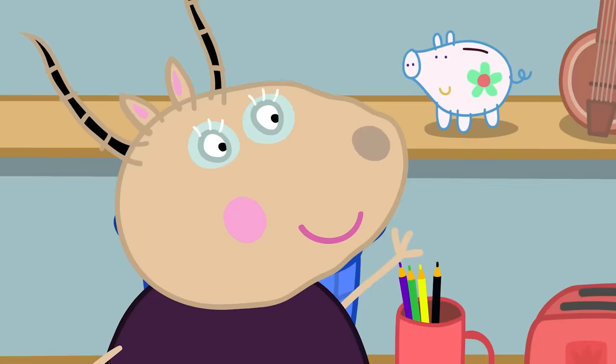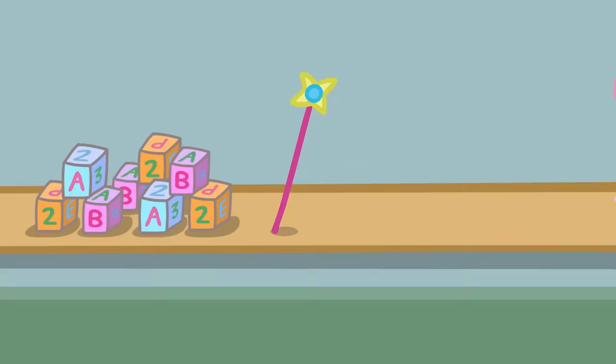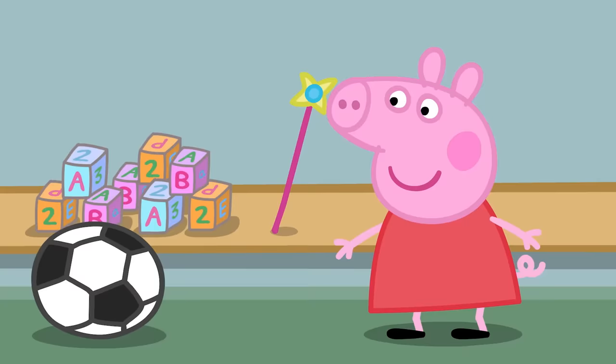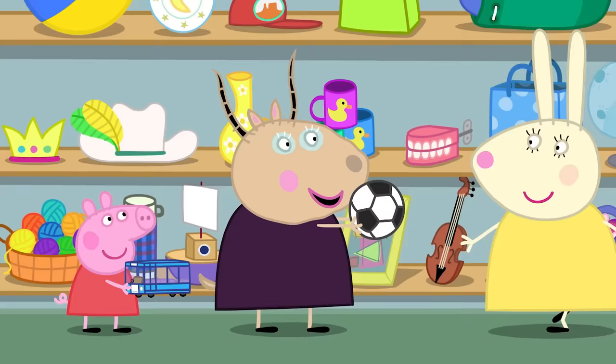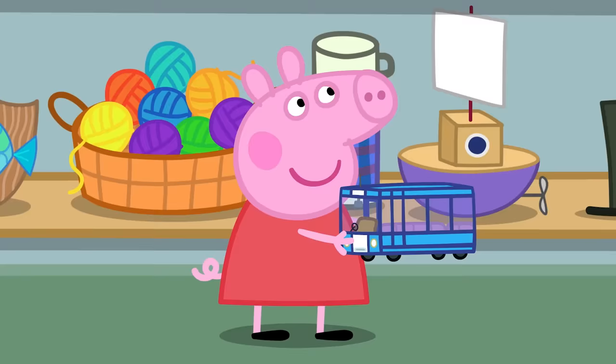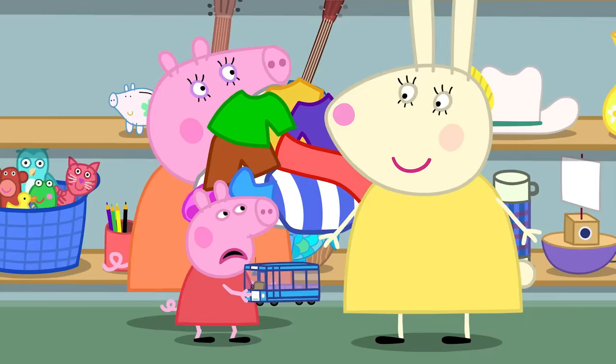Bonjour, Miss Rabbit. I'm looking for a gift for somebody who loves sports. I know. Catch! Oh, this is perfect! Thank you. Peppa wants to sell her toy bus next, but there's no one left to sell to. There's no one left in the shop, Miss Rabbit, except Mummy.